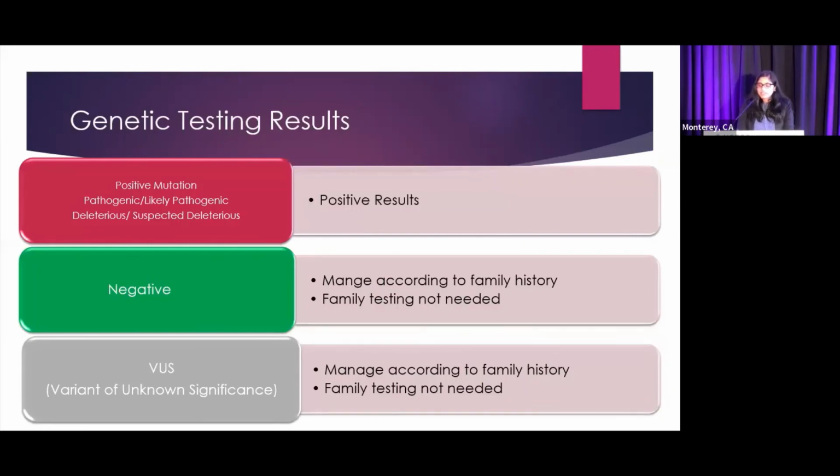Testing results can show up as a positive result with mutations. All of these terminologies in the red box mean the same: it's positive for a mutation, or pathogenic variant, likely pathogenic variant, or the older terminologies, deleterious or suspected deleterious. So if you see any of these results in the report, they pretty much mean the same for your clinical management. The other thing you can see in the result is VUS, variant of unknown significance.